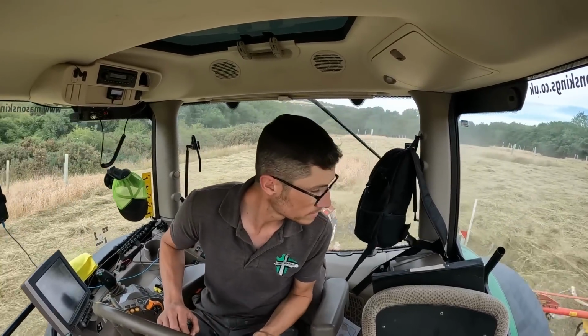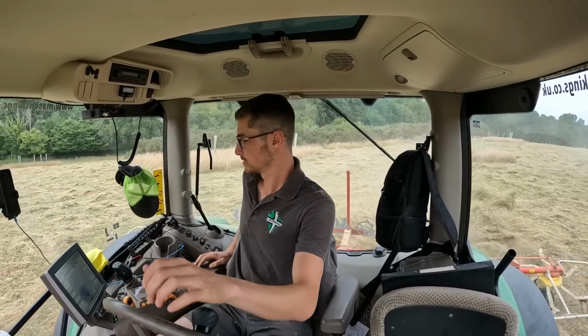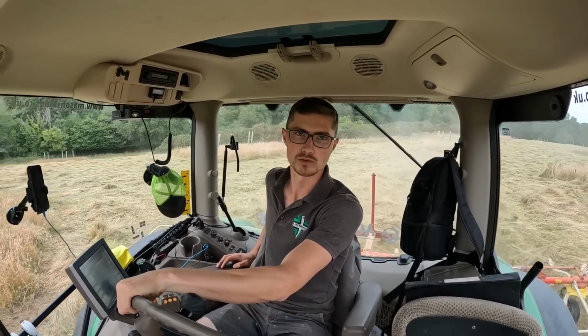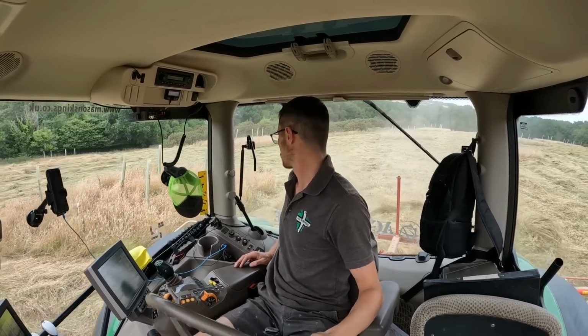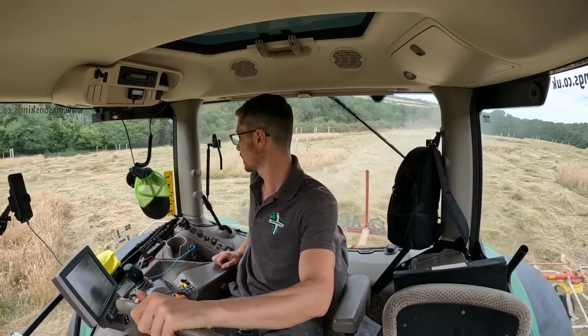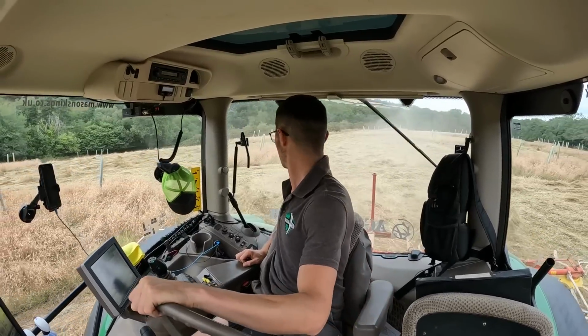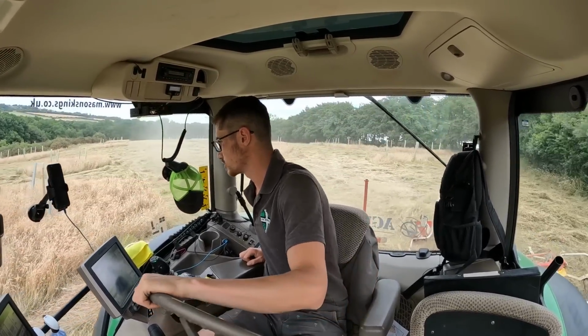Let's go over this way. Yeah, this is one job you can't do with auto steer, unfortunately. Anyway, I'll drive around for a bit. I'll do a little bit more filming out the back when we get back to the last field, because that's nice and square. And then we'll be done with the turning then.